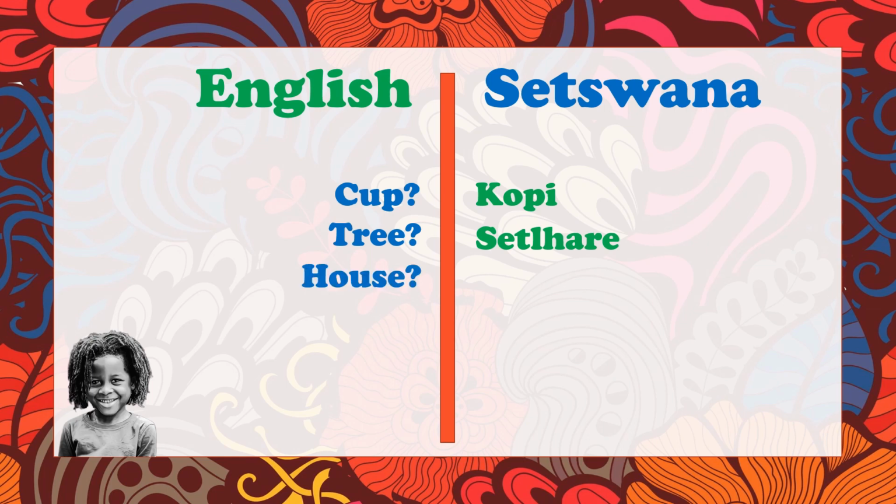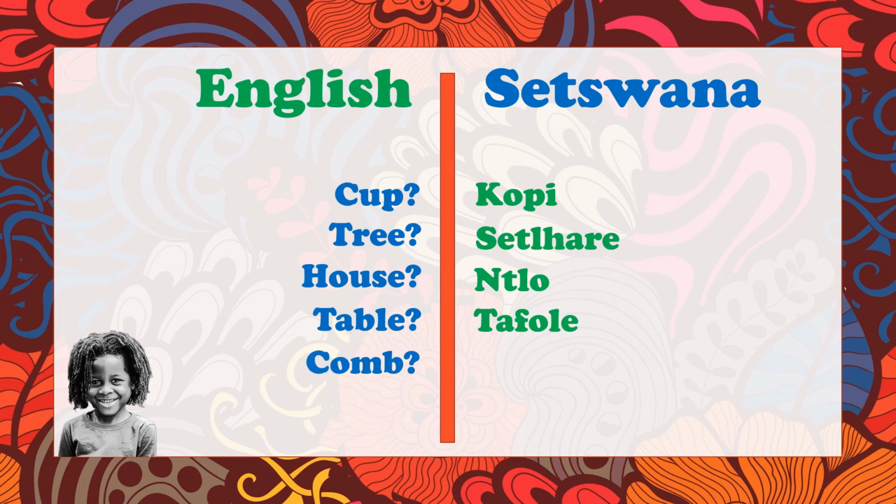And what's a house? A house is ndlu in Setswana. This is easy, right? And what's a table? A table is tafuli. A table is tafuli in Setswana. What do you call a comb? Sekamo, of course.